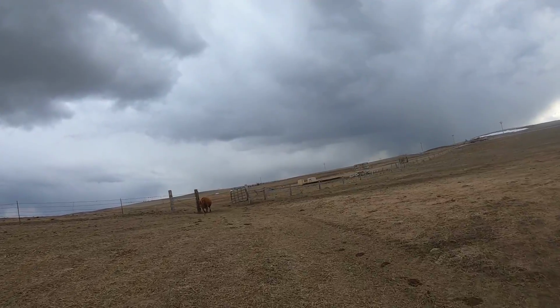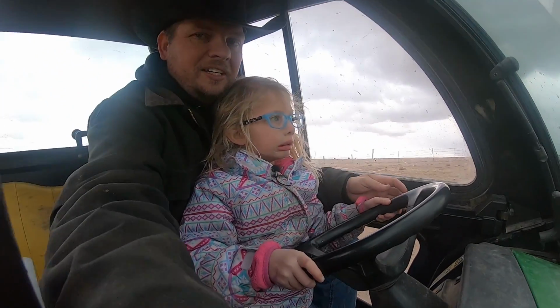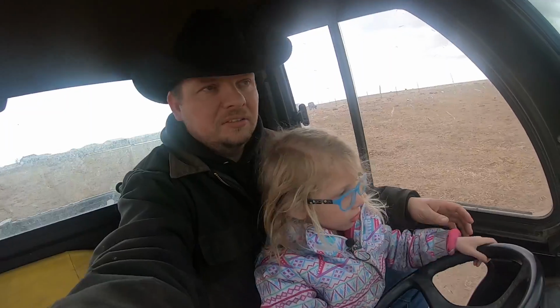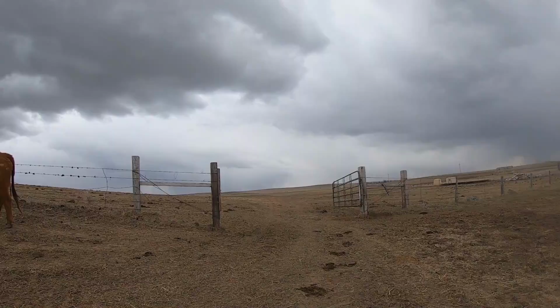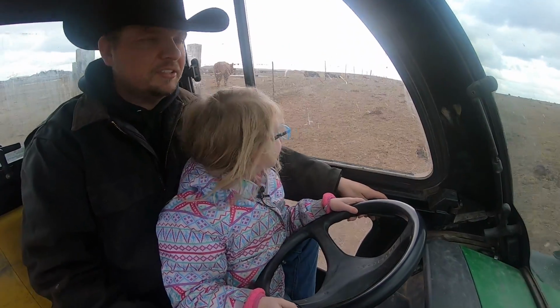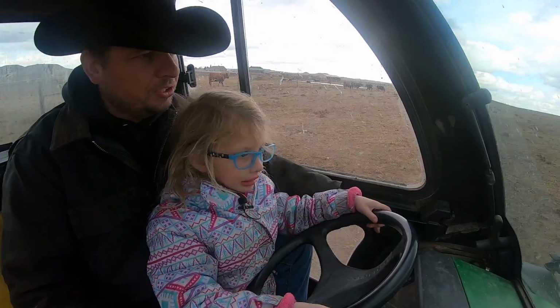Okay. How am I gonna get through the gate when the cow is there? Are you gonna get through the gate when the cow is there? Yeah. It's a little tricky. She moved. You can figure it out. Oh, she moved? Good job. Okay. Good job. You made it through the gate. Good job. This makes my life so much easier when you get to drive.